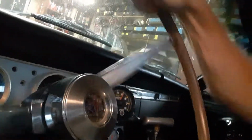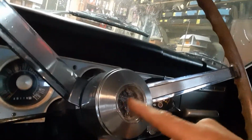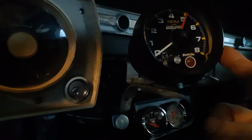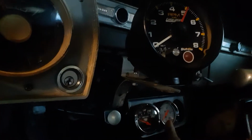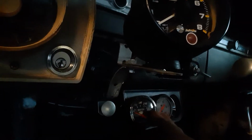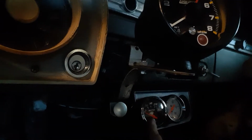So I'm going to turn the steering wheel so it's straight up and down. There we go. See, right there. Yeah, I know my plastic's kind of cracked up. It's 50-year-old plastic. Plastic in the 60s wasn't what it is today. All right. So, as you can see, I've got a tack here. I've got myself a nice, neat little tack here. I've got water temperature and I've got oil pressure right here. I know they don't match. This is an electric water temperature gauge.